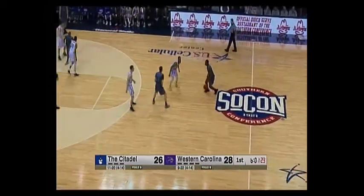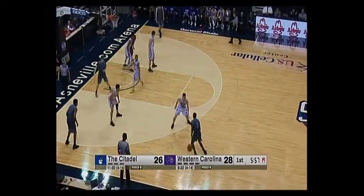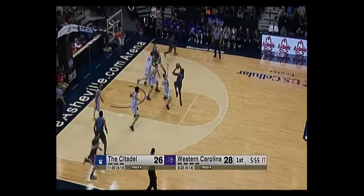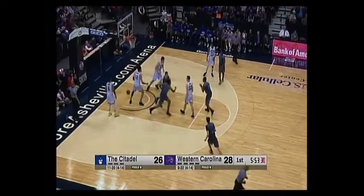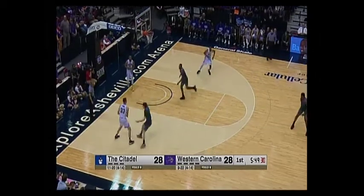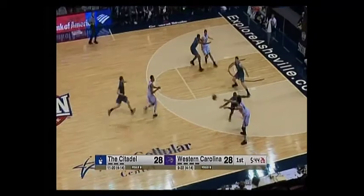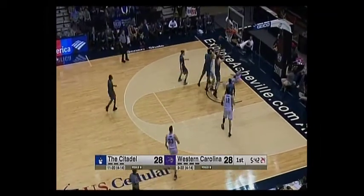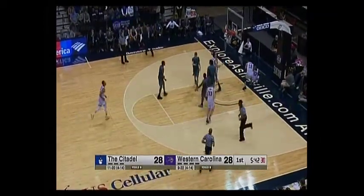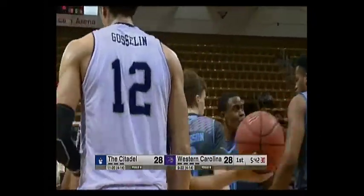Bulldogs again with the ball down by 2. Their only lead was 2-0. Parks crossing over, step back, and Preston Parks knocks it down. And that is a guy who has really developed a keen ability to create his own shot. That's a confident shot. I don't know that he came into the Citadel being able to knock that down at this level. Boy, he is certainly one confident offensive player right now.